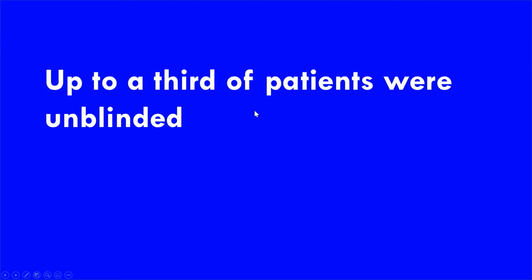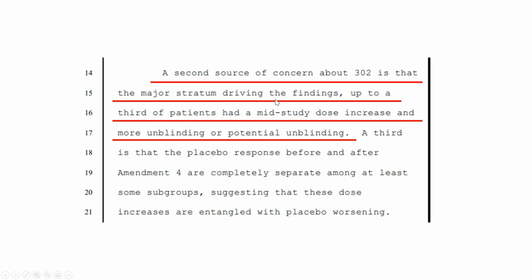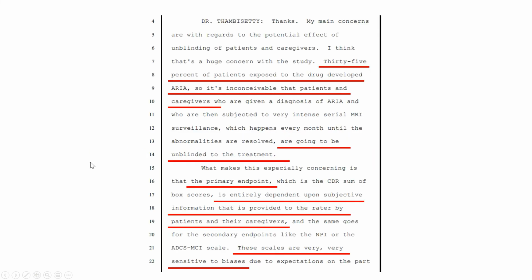Which brings us to the next big issue with 302, that up to a third of patients were unblinded. So this is, again, Dr. Alexander, that up to a third of patients had a mid-dose study increase and more unblinding or potential unblinding. Another panelist elaborates on this concern about unblinding and bias.